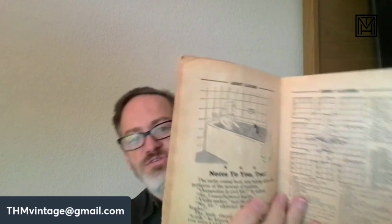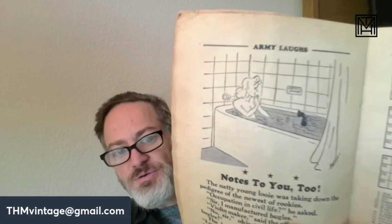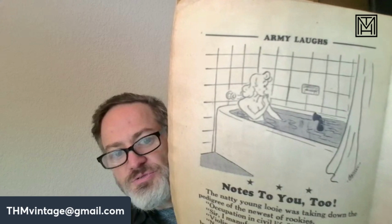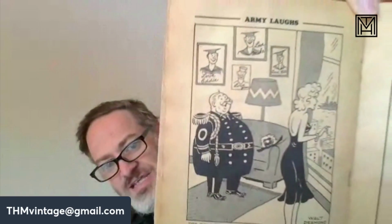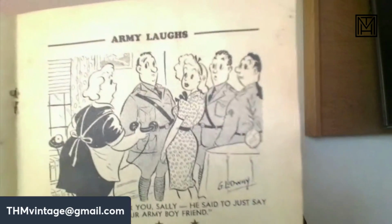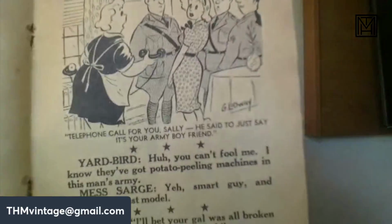And it's not really a comic book, but there are crossword puzzles, notes to you too. There's a little saucy picture, lady in tub. Of course, the fleet's in, but I canceled all shore leaves. So an admiral telling his date that he's her only choice for the evening. Telephone call for you, Sally. He said to just say it's your army boyfriend, to the little lady with all of her other army boyfriends. So just a cute Army Laughs, pocket full of fun, Corporal Ken Brown, editor, volume 1, number 6.